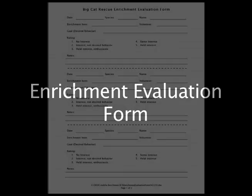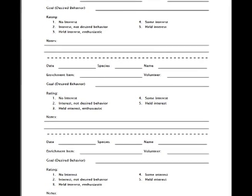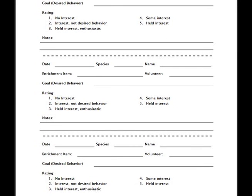Enrichment evaluation form. 1 to 5 scale that is used to evaluate how well an enrichment item worked. These should be used when implementing new ideas, but may be used at any point someone feels a reaction to an item should be documented.